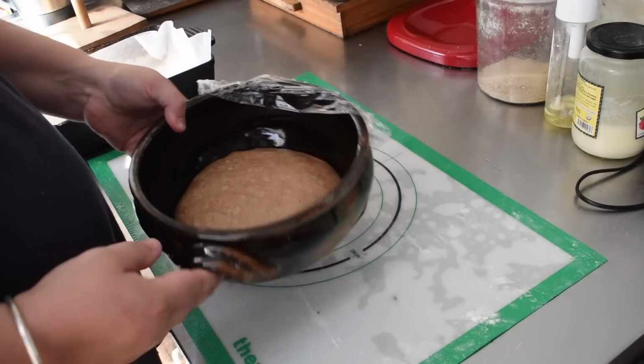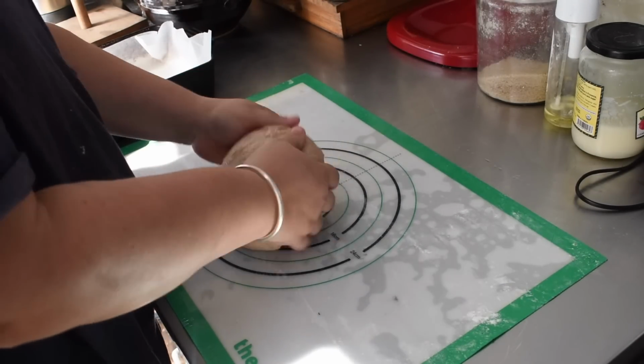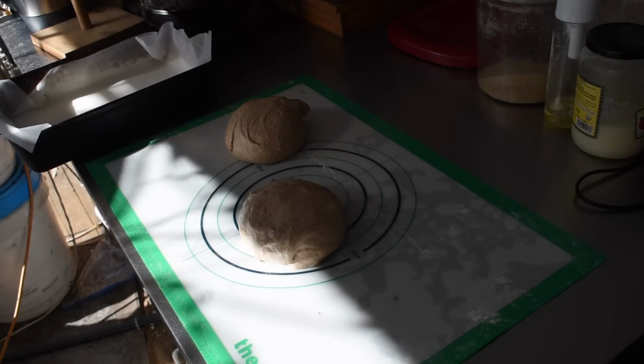Alrighty, so I started the day off with the hot cross buns. Last night I'd mixed the dough up together and put it in the fridge or on the bench or wherever to proof overnight. I think I put it in the broken fridge to proof.